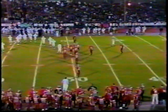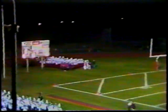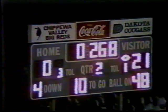And we've got a timeout on the field. This one will be charged to Dakota. So with 26.8 seconds to go in the half, the Cougars lead this one 21-0 if you're just joining us. It's been quite a game.